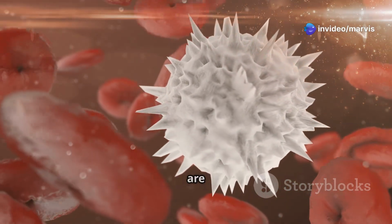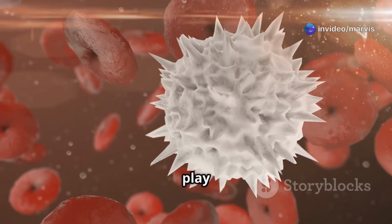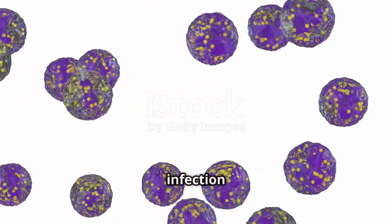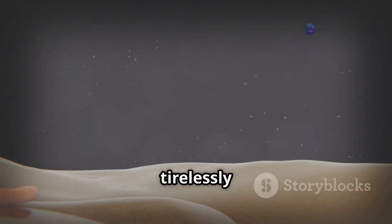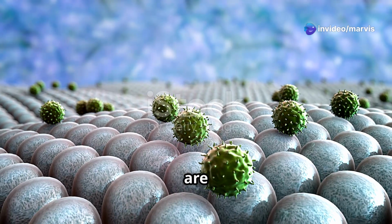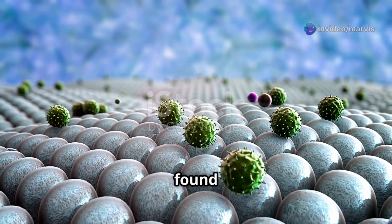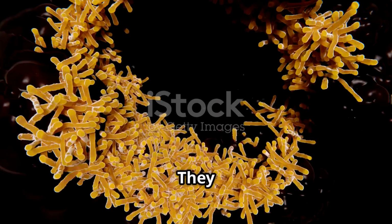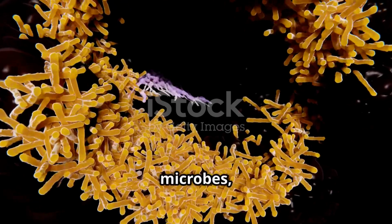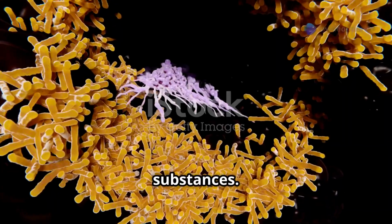Macrophages and neutrophils are two types of white blood cells that play a crucial role in the body's innate immune response. They are among the first cells to arrive at the site of infection or injury, where they work tirelessly to engulf and destroy pathogens. Macrophages are large, phagocytic cells that are found in tissues throughout the body. They act as scavengers, engulfing and digesting cellular debris, microbes, and other foreign substances.